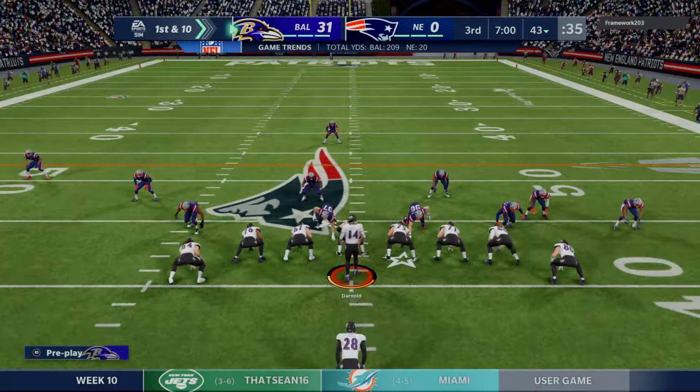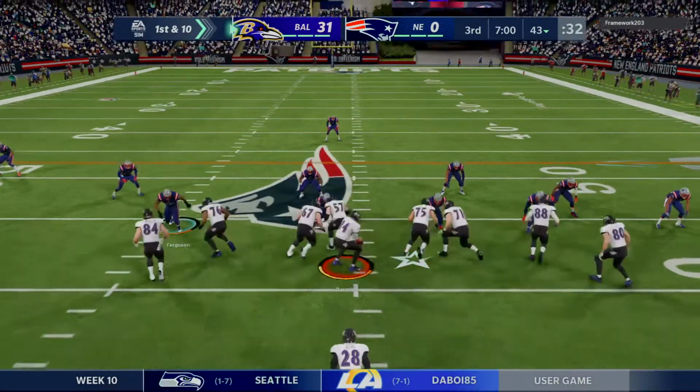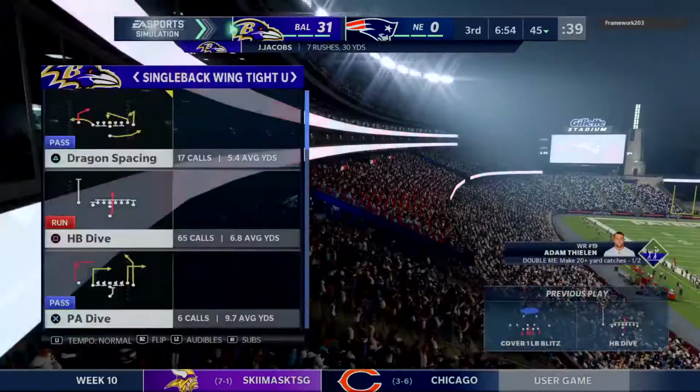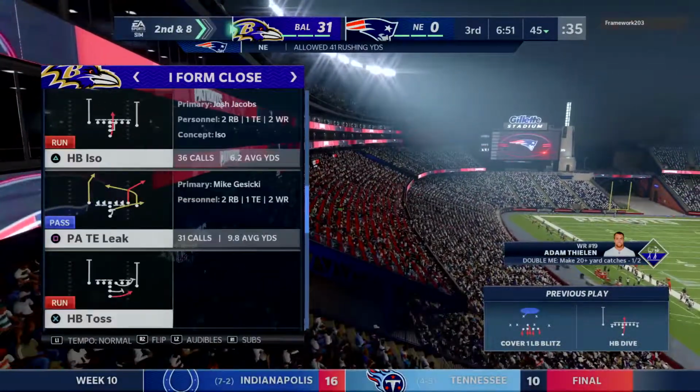Three tight ends in the ball game here on 1st and 10. Now a carry for Jacobs, and he'll take this one up close to about the 45. Jacobs, The Super Bowl hero, Malcolm Butler, makes a stop.